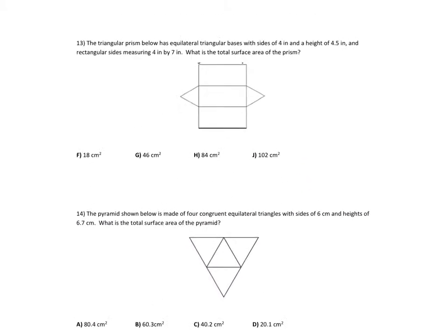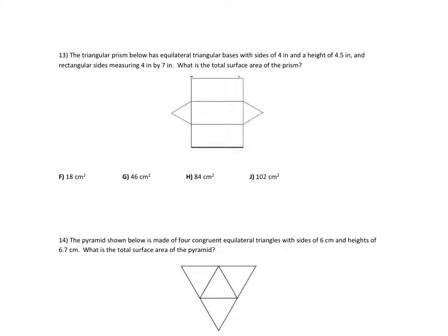And then the triangular prism shown below has equilateral bases with sides of 4 and a height of 4.5, and rectangles measuring 4 by 7. What is the total surface area? Okay, well, we have 3 rectangles that are 4 by 7, which are 28. So 28 plus 28 plus 28, because that's these 3. And then we have a triangle that is 4.5 times 4.